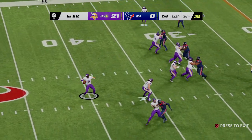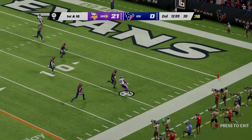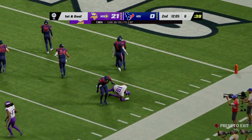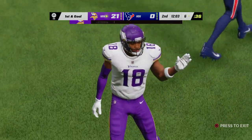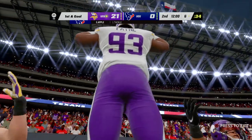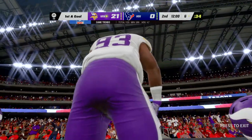They go play action here on first down. He's going to find Jefferson open downfield. And down he goes, taking it inside the 10, just shy of the 5 at the 6. 2 chunk plays in a row. The last one was over 20 yards, and so is this one.